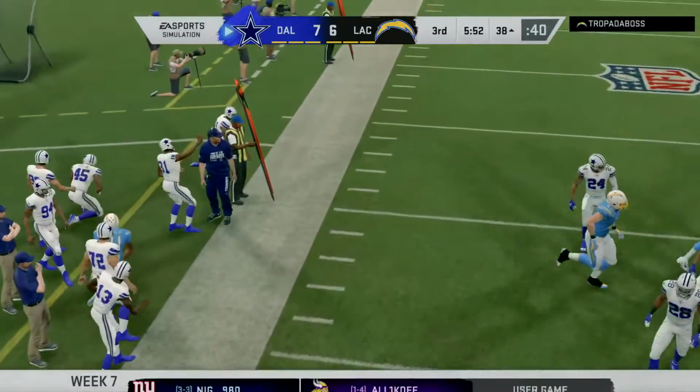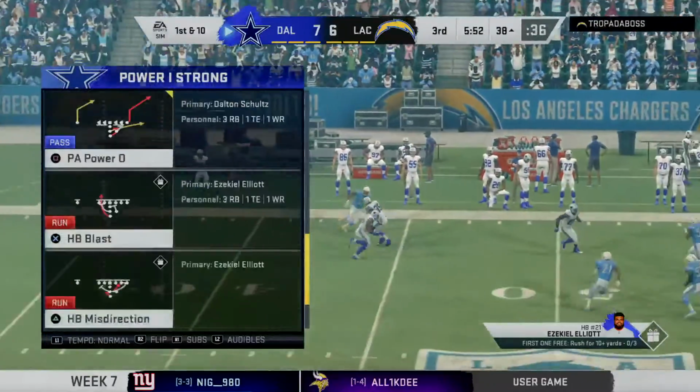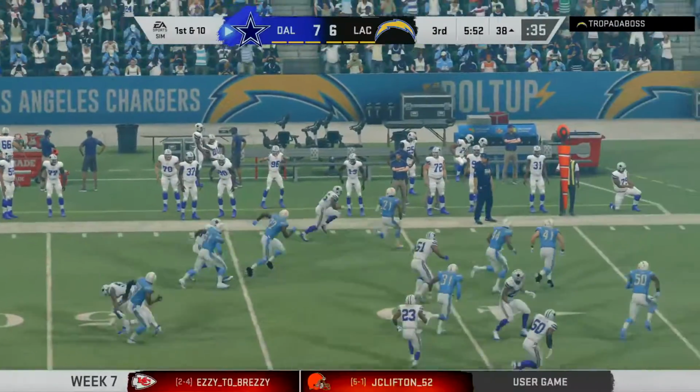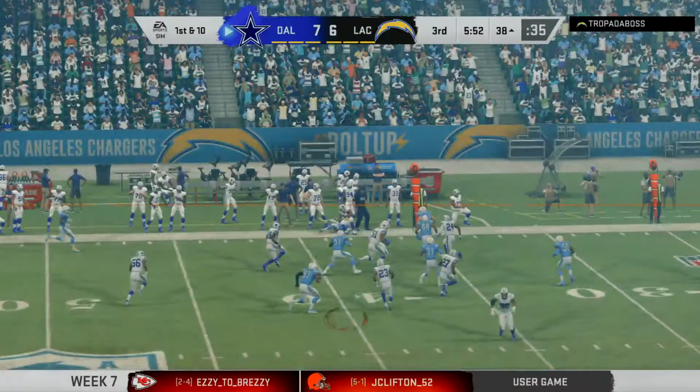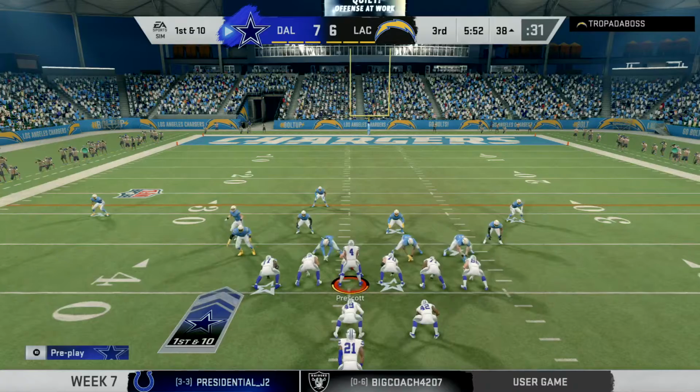A very nice job on the run back there. He'll get 23 yards all told. And this offense, they're going to have excellent field position. They take over with a 1st and 10 on the short side of the field. So here's a 1st and 10 at the 38. Let's go.